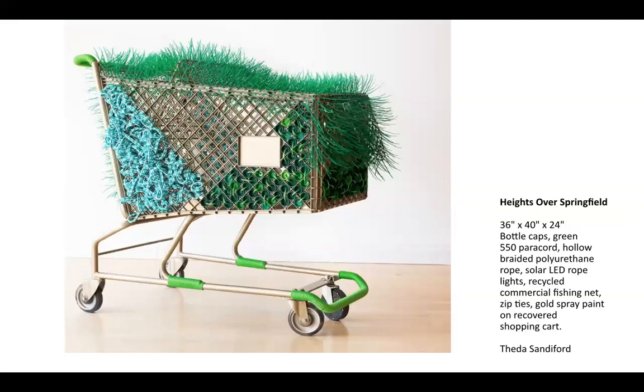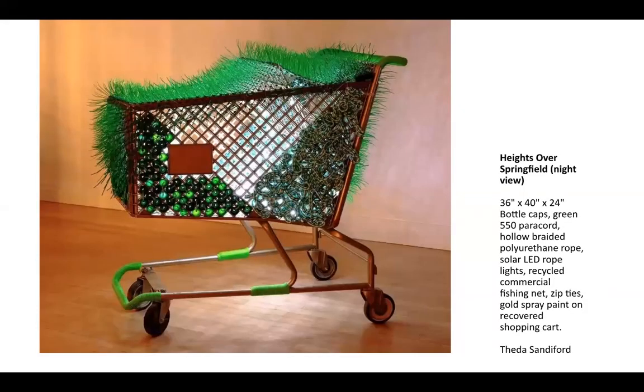We all carry emotional baggage naturally. This manifests differently for each of us. Some of us carry suitcases of pain and bitterness, while some of us have just a backpack. I carry a lifetime of racial trauma. My baggage carts are designed as a vessel to separate myself from these experiences, to free myself from the constraints of the past. Heights over Springfield, night view, 36 by 40 by 24 inches.